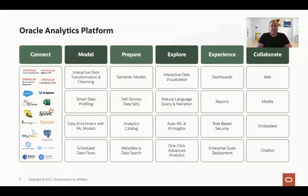I won't drill down in all of these boxes here, but as you can see, Oracle Analytics can connect to, of course, Oracle data sources, but also non-Oracle data sources, relational databases, big data sources, etc. Can help you model, prepare, profile the data, enrich the data if required, provide this data in semantic models, or do your self-service data analysis. You can explore this in an interactive way via data visualization, but also via natural language query or narration.